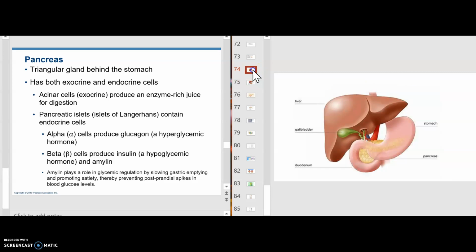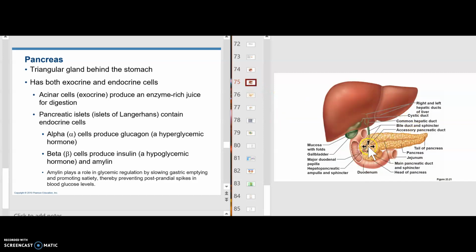So I go back, there's the stomach, behind the stomach. I'm removing the stomach, and then you can see the gland right there. The gland has a head, a body, and a tail we'll be talking about. Okay? It's a mixed gland. It has both exocrine and endocrine cells.